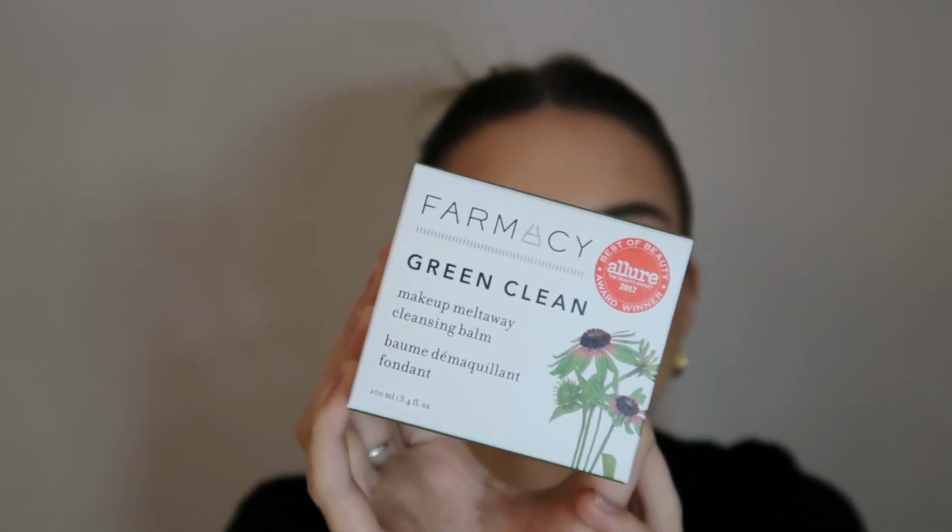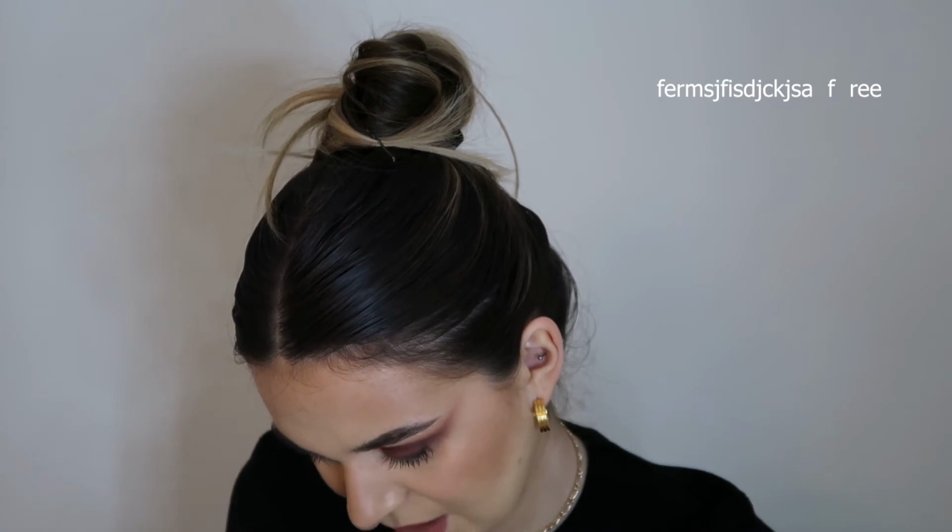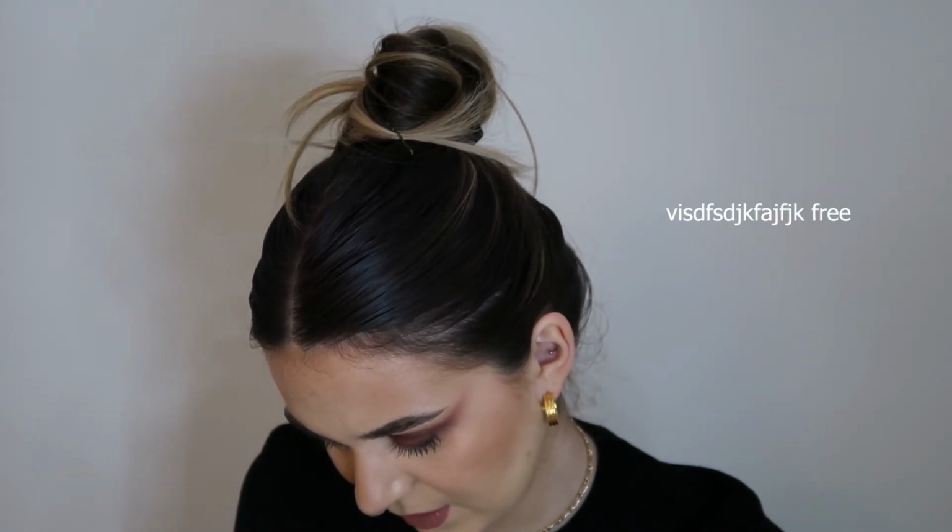So this is the Pharmacy Green Clean Makeup Melt Away Cleansing Balm. So I've never tried a cleansing balm before. It's paraben free, formaldehyde donor free, synthetic fragrance free, fertilizer free, mineral oil free, cruelty free. Perfect. Oh, it's got a little spatula.